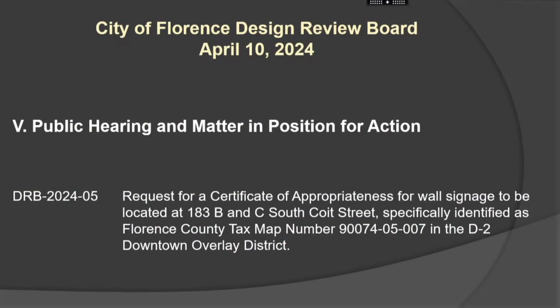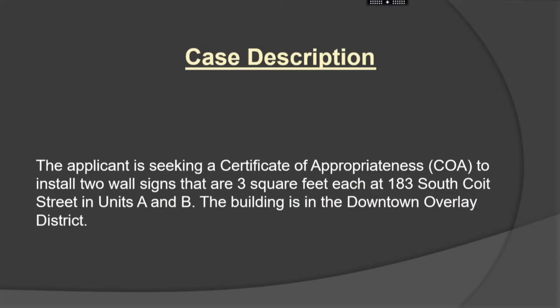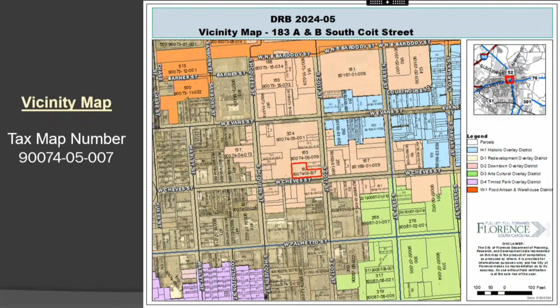Our third case today is case 2024-05. It's a request for a certificate of appropriateness for wall signage to be located at 183 B and C South Coit Street, specifically identified as Florence County tax map number 90074-05-007, located in the D2 Downtown Overlay District. Staff? Apparently, it's actually A and B, but this is a group that is using two of the units, and they just wanted to put some wall signage up to identify where they are.